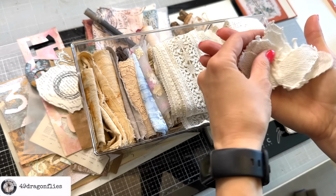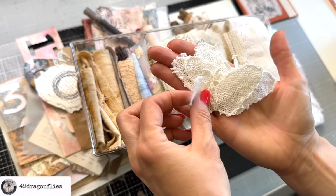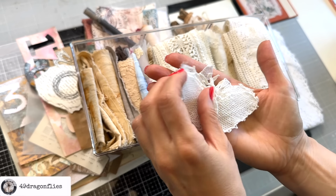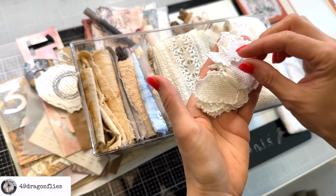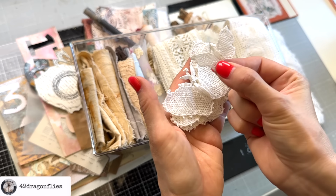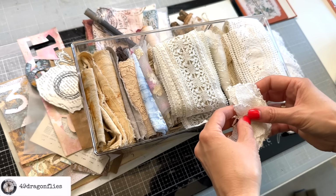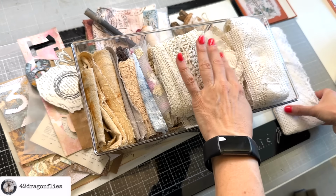By the way, I received these amazing butterflies in Happy Mail recently. I am over the moon. Look, there's even small ones. So cute. Let's tuck them in here. These are treasures.